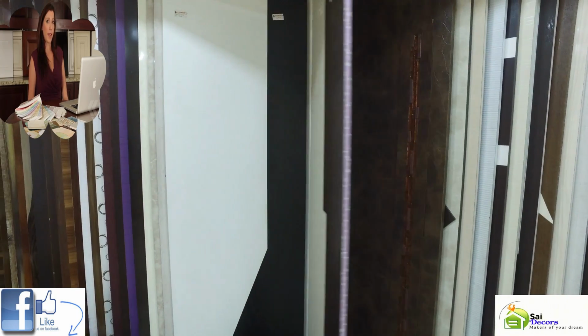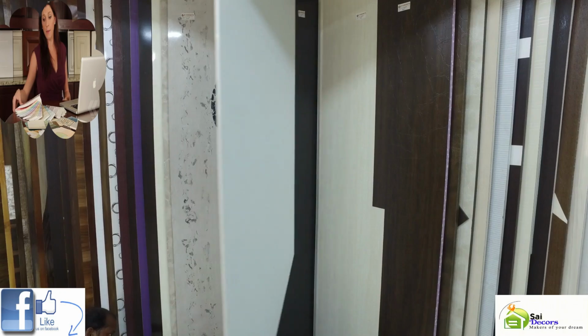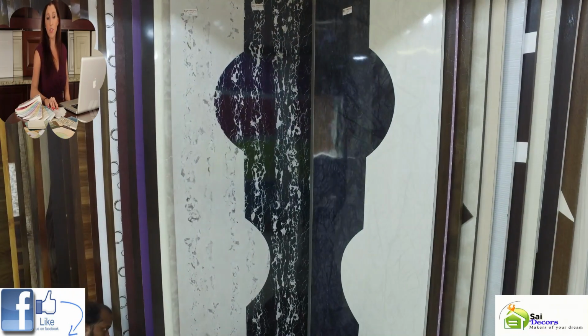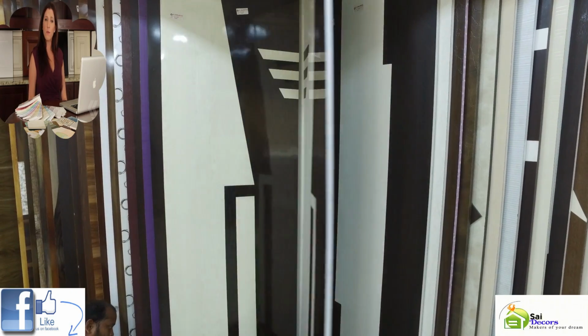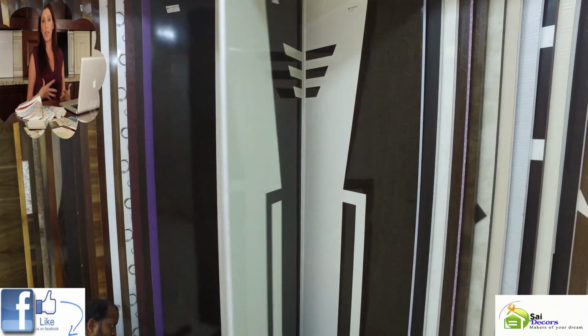The budget will really come in handy when you start to think through things like paint choice, backsplash, tiles. We've got a bunch of door cabinets behind me. So those are really the elements that start to add up when you're doing a new kitchen, and that's why budget is so key.